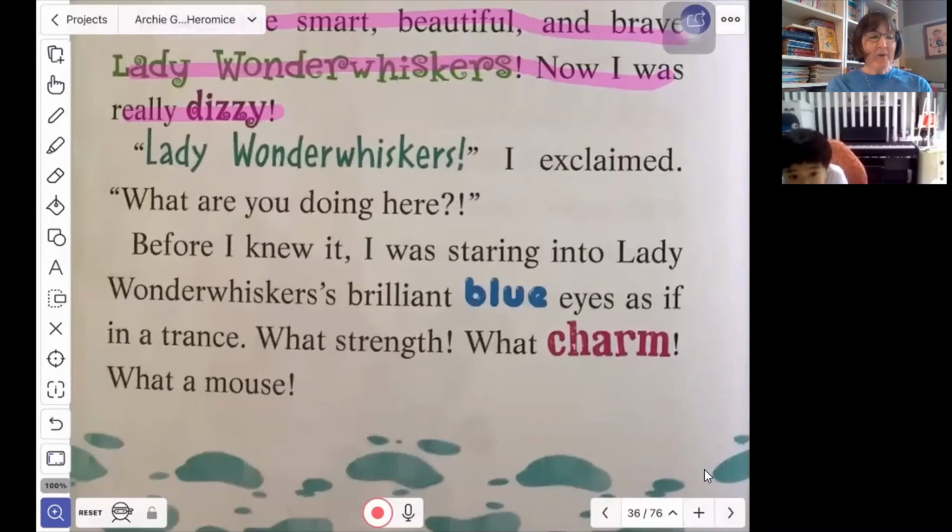Before I knew it, I was staring into Lady Wonder Whiskers' brilliant blue eyes as if in a trance. A trance means I can't look around. I'm not aware of anything around me. I'm just staring straight ahead, and you could wave your hand like this and I wouldn't even blink. I wouldn't even know you're there. What strength, what charm, what a mouse. This is what Geronimo thinks of Lady Wonder Whiskers. He thinks she's beautiful. He thinks her eyes are brilliant blue. He thinks she's so strong.